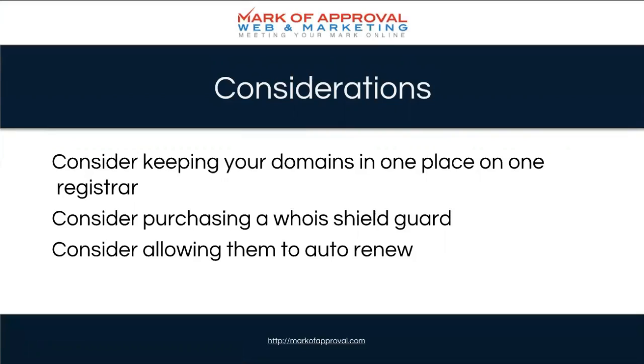Consider when you purchase your domain name to purchase a Whois Shield Guard. I think that's what it's called, but basically it gives you privacy against people looking up your phone number and your mailing address and your email address. I never really thought this was important. I thought having a business meant you should be public, but what I found from experience is that I will get telemarketers calling me to try and sell me stuff because they know I've got the domain name. So it doesn't happen to me a lot, but it's a possibility.